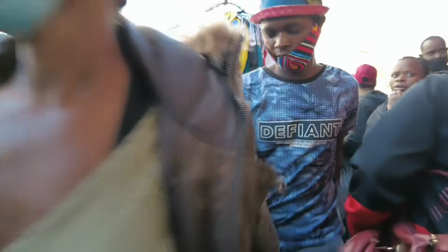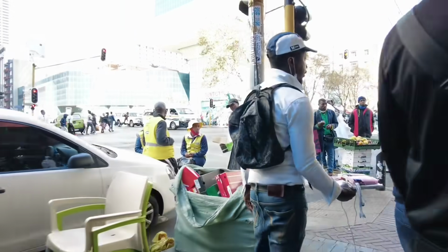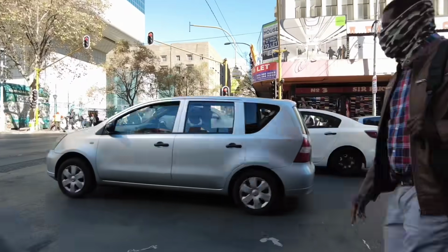For those of you who have runners, this is what they're experiencing, guys. They're carrying your money and your list of specific items that you want, and they're also carrying the bulk items that they purchase for you. It's so hectic, guys. H for hectic. Okay, anyway, so we're going to continue going straight.